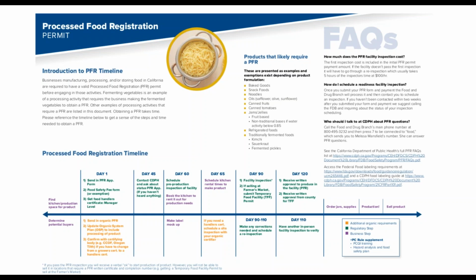And now I'm going to take us through a little hypothetical example of a product that needs to get a processed food registration permit, or I'm going to just say from now on like PFR most of the time, so I'm slightly less tongue-tied. So here is, we don't expect you to be able to read or see very well. This is what the inside of the resource looks like. Normally it prints out on a tabloid piece of paper, so it's pretty big, two big pieces of paper full size next to each other.